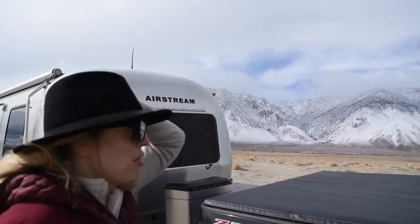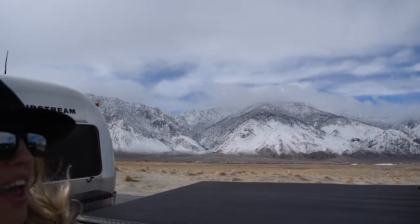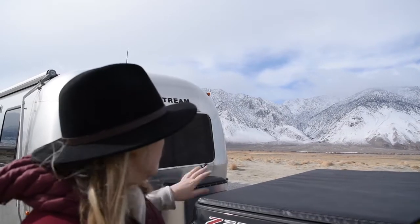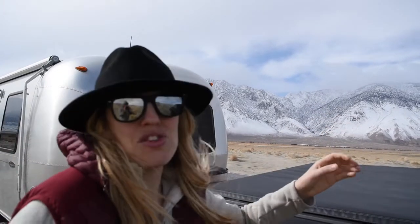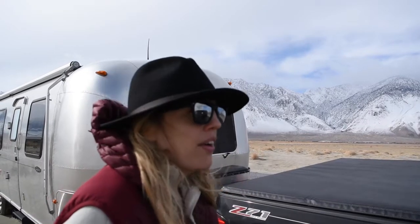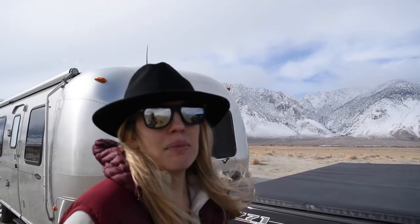It's been absolutely beautiful. There's a big storm that came through over the last few days and dumped some snow up there. And right there, I think that's Sequoia National Forest, and if you go up a little bit further, it's the backside of Sequoia National Park. But because of the inclement weather, we're not going up that way. We're cutting over now on 190 towards Death Valley. So hopefully we'll be in Death Valley a little bit later on today.